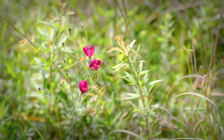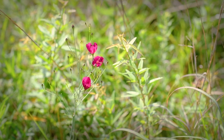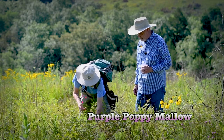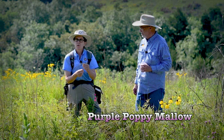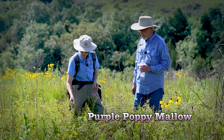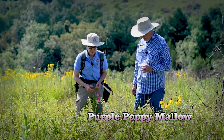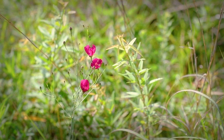So this is purple poppy mallow, and it's found here in the southwestern part of the state. It's not everywhere in the state. This particular one is the real narrow-leafed one. I believe it's the finger purple poppy mallow, and very pretty little plant to have. Wonderful native, very popular. We're watching bees come in and feed on it. Yep, we're seeing bees right here.